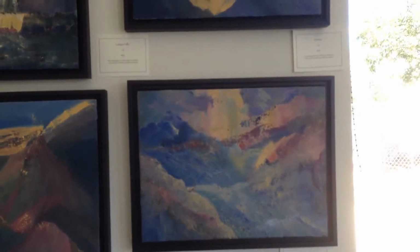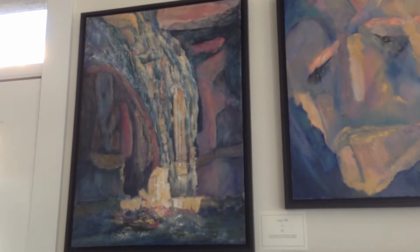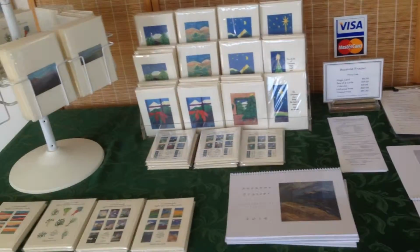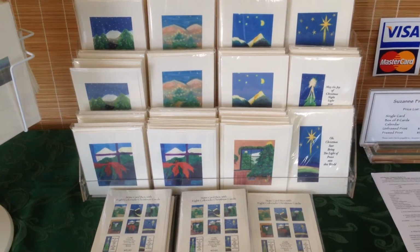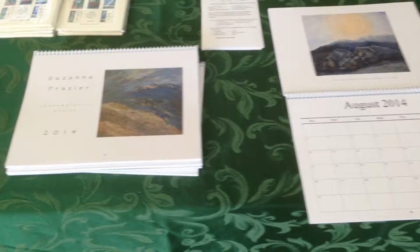They were part of my 2012 calendar. And then finally, here's my selection of cards. And I have my non-traditional Christmas cards and the calendar that I've been talking about.